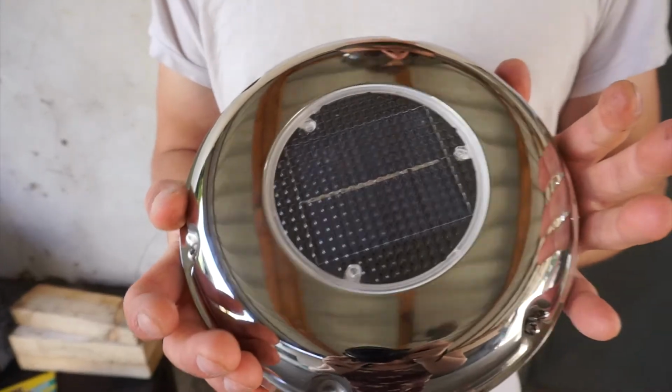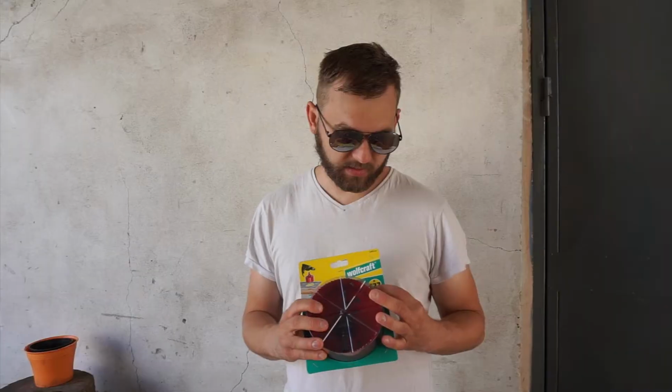So we already put the roof rails on the passenger side, and before we are able to put the roof rails on the driver's side, we need to put on this solar vent. To make a hole in a van for our fan, we are going to be using this drill bit. It's 127 millimeters and it was 30 euros.